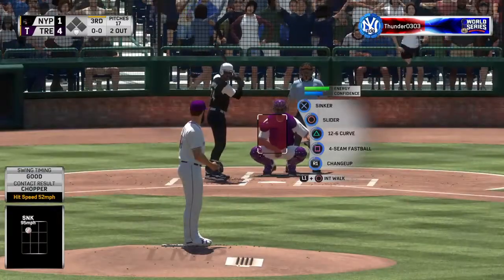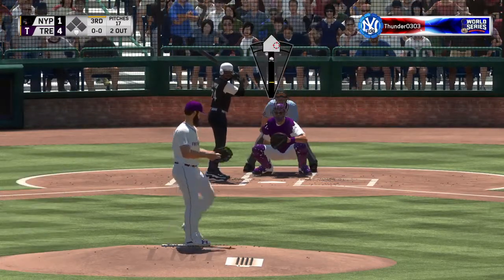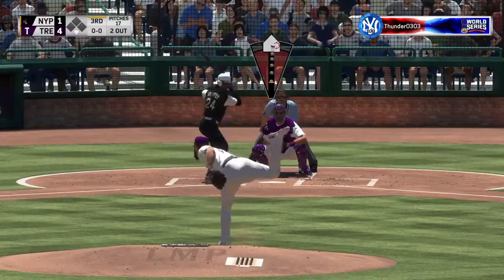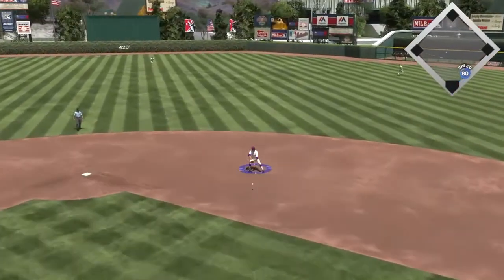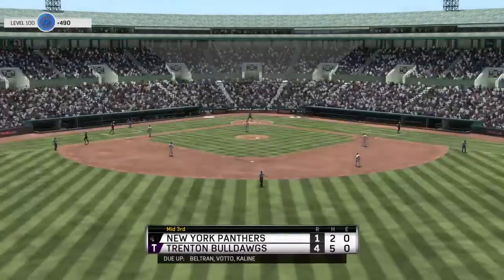Riding in once again, Ken Griffey Jr. 0 for 1 here in the early going. This should end the inning as it's sent out to second. Sandberg scoops it up on to first, and can you believe it?